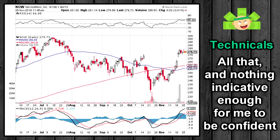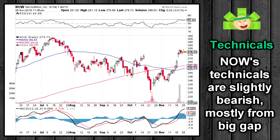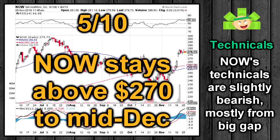I think Now is slightly more likely to go down than up in the short term just because of this gap, but nothing is really standing out as a strong directional indicator. I'm going to put a 5 out of 10 on this stock staying above 270 through mid-December, because 5 out of 10 is a good rating when you just don't know.